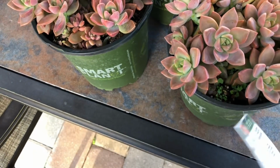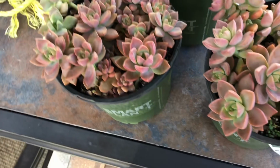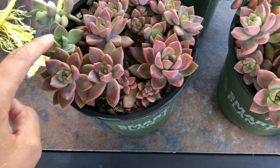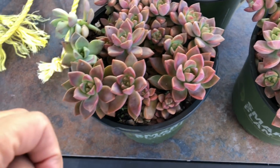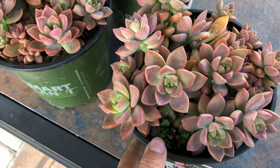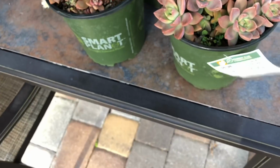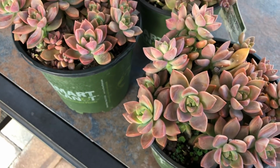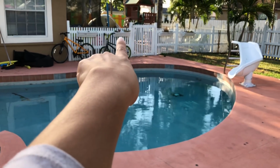When I first saw these the other day when I was there, they were really red, but I wasn't sure if I wanted to do it yet. And I went back to get them and they lightened up because they're placed in the shade. I'm hoping that they turn back into the original color. And these will go in one of those boxes over there.